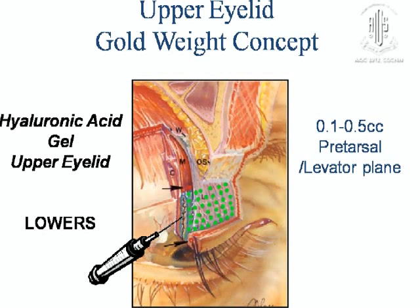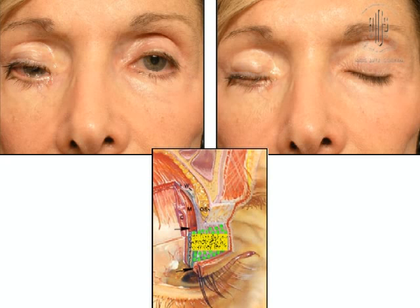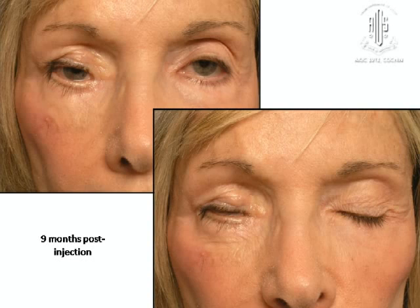Finally, the upper eyelid filling can be used as a gold weight, an eyelid weight, for facial palsy. Here's a patient with lagophthalmos related to facial nerve weakness on the right side. Here she is immediately after placement of the gel. Now you can see it does make a little bit of a bump in the eyelid. The patients have to accept that, but she was willing to accept that because of the improvement in closure, which in this case was sustained for 9 months.